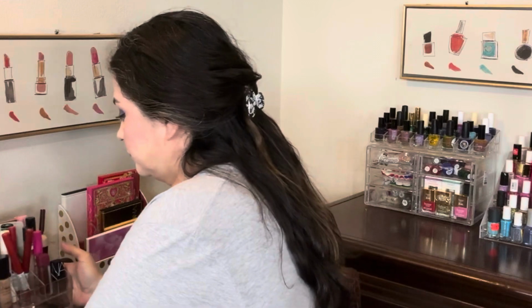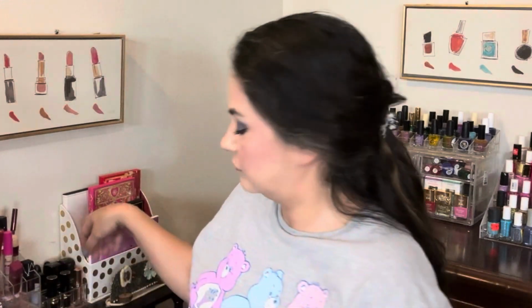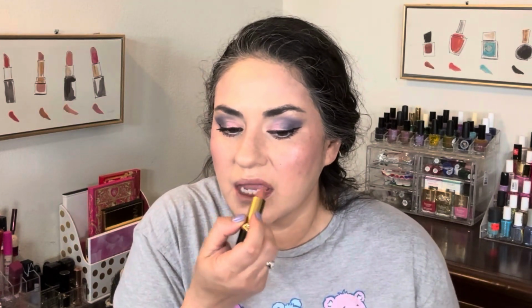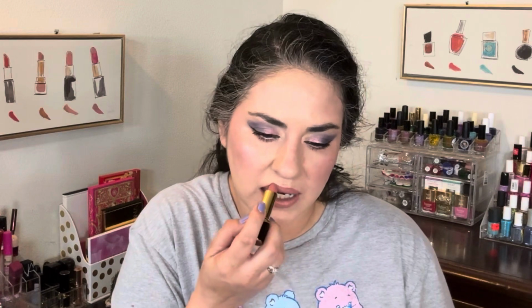Okay, now what to do for the lips. Let me put my Shop My Stash back. For the lips, I'm gonna do Pat McGrath 1995. All right, so spraying my face made my hair get frizzy because it's now wet up there, but it'll dry and be fine later, but okay.